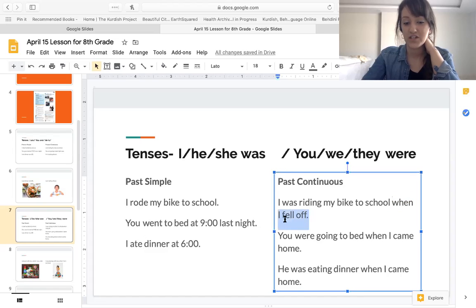The second section is in past simple. The first section is in past continuous. Repeat after me. I was riding my bike to school when I fell off.